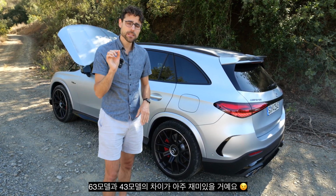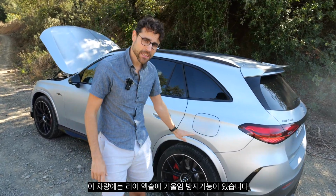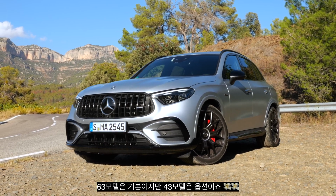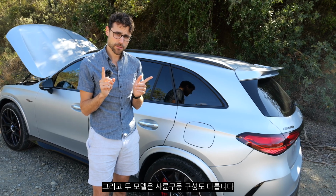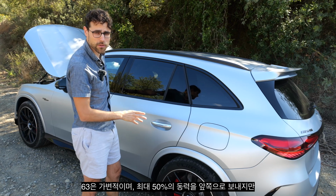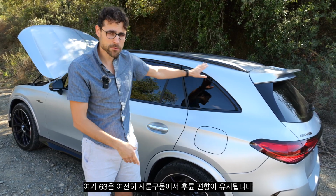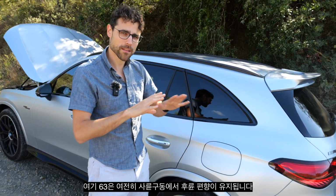Interesting, that difference, 63 to the 43. Here you have the anti-tilt control at the rear axle. That's an extra to keep it more upright. It comes standard with the 63, but it does not come for the 43. And also the torque distribution is different. 63 here, more variable, up to 50% of the power to the front. In the 43, you have a fixed ratio, 30% front, 70% in the rear. This one here, the 63, will still remain rear-wheel biased in the all-wheel drive nevertheless.